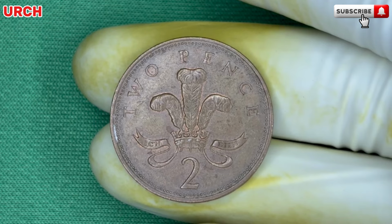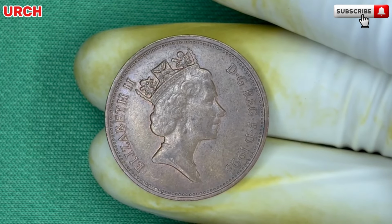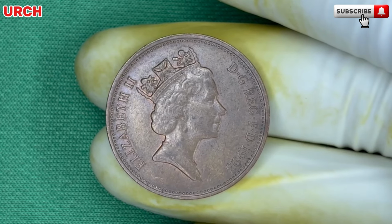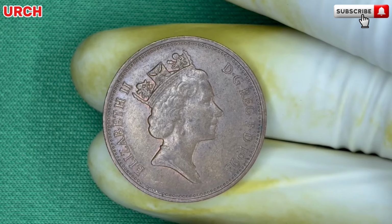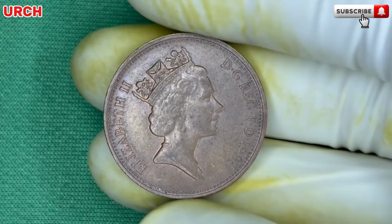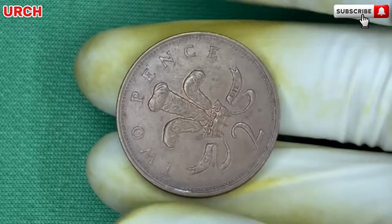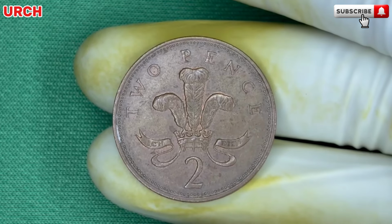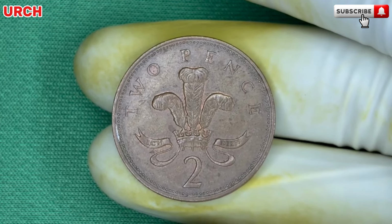Some specimens of the 1993 2 pence show evidence of a double strike, where the coin was stamped twice due to a mechanical error at the mint. This leaves a shadowy, almost ghost-like effect on the lettering or the Queen's portrait, turning a simple coin into a rare marvel. These mint errors are not only rare but also highly desirable, especially when they involve such an iconic and accessible denomination.